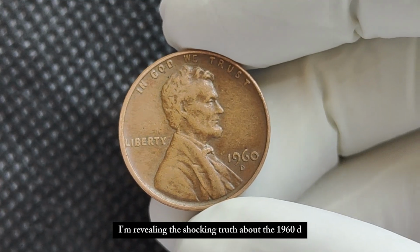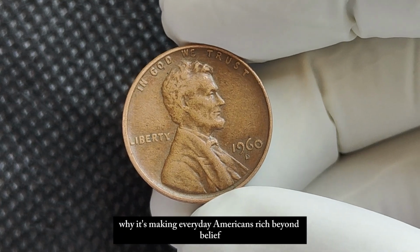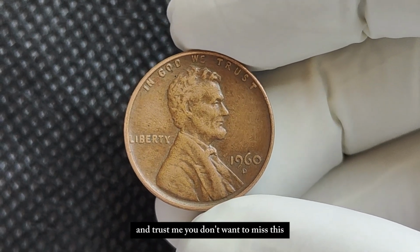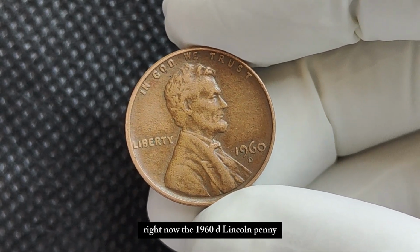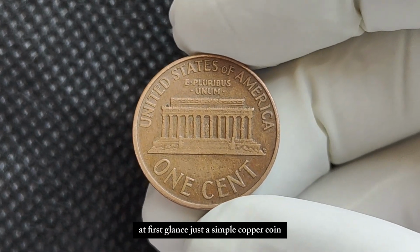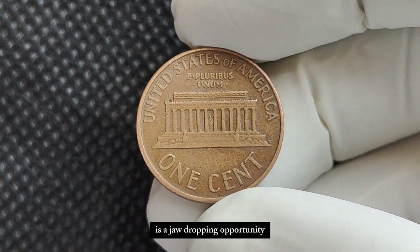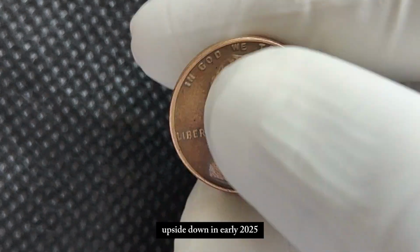I'm revealing the shocking truth about the 1960 D Mint Mark Lincoln penny, and why it's making everyday Americans rich beyond belief. And trust me, you don't want to miss this, because that penny might just be in your hands right now. The 1960 D Lincoln penny, at first glance, just a simple copper coin. But hidden beneath its surface is a jaw-dropping opportunity that's flipping the world of rare coin collectors upside down.